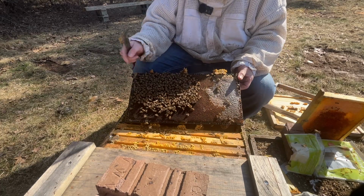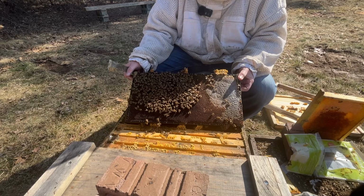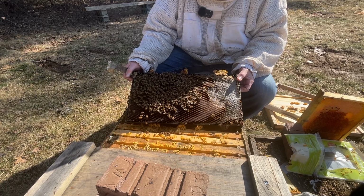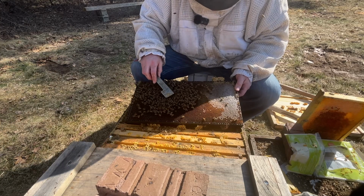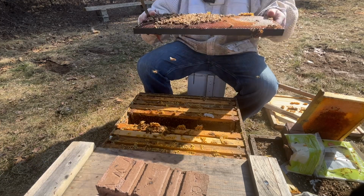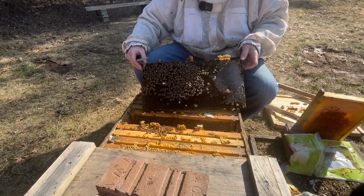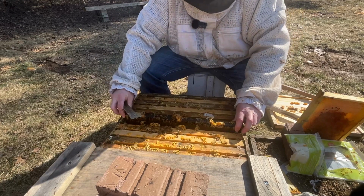There's the queen, Corey Stevens VSH queen. And she's got a little brood laid up here. She's got most of this side laid up with eggs, a little bit of capped brood. So that's cool to see. Let's put them back.